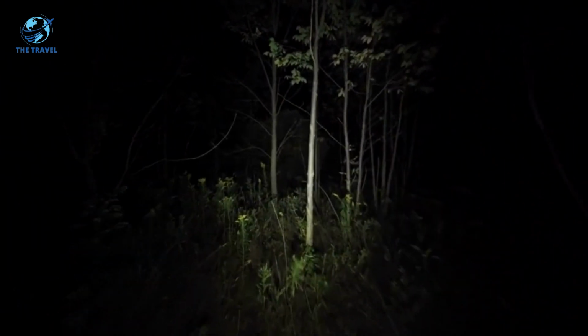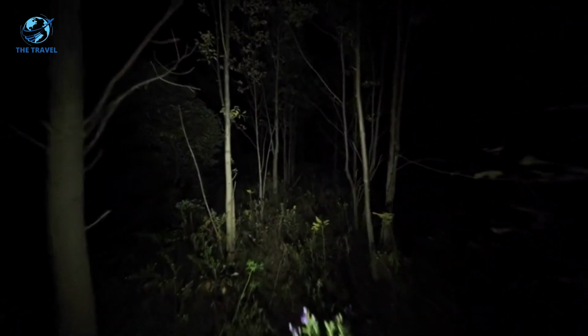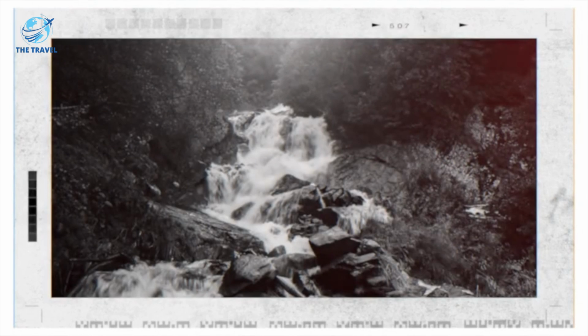97. Nocturnal nature walk. At dusk or after dark, take a guided night walk around the lake or into the forest to listen for frogs, owls, and nocturnal critters. It's a peaceful and mysterious way to experience Bled's wilder side.